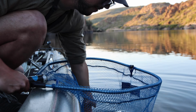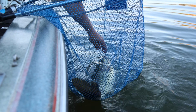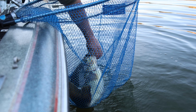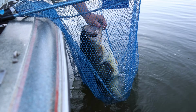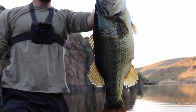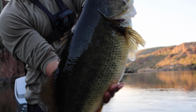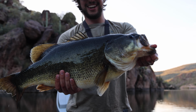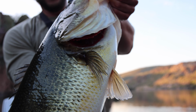We're gonna get the scale on it here. Holy crap. Got a growth on this. Whip him. That's a bucket. Oh my god. That is insane. Okay, now I think it's 10. Yeah, it's big. Holy crap, bro.